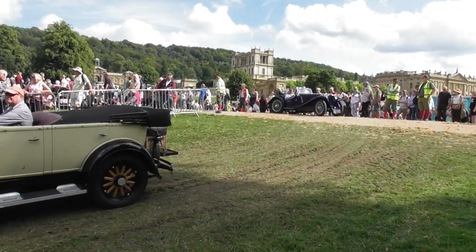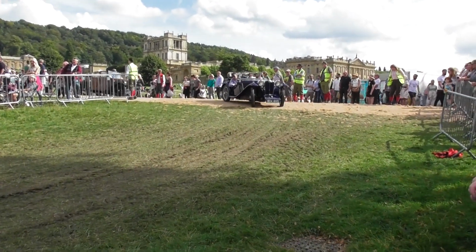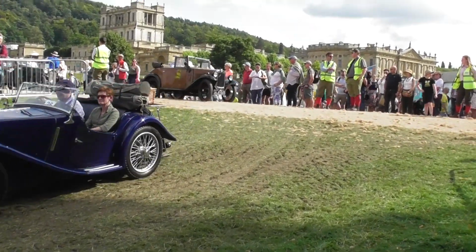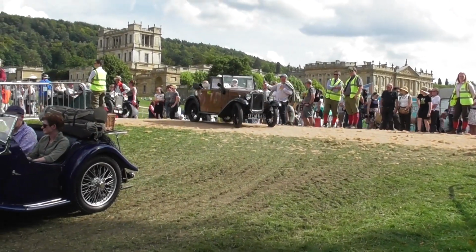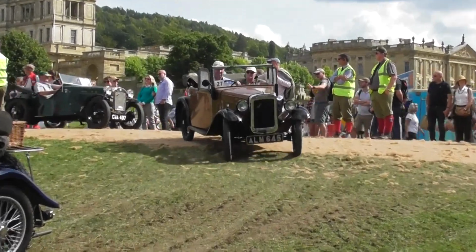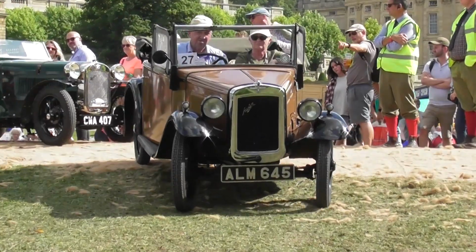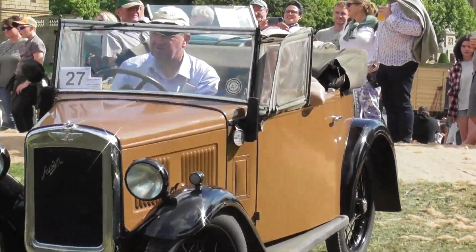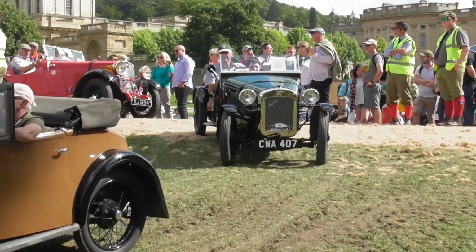The next car is Nigel Hare in his Riley Troll Ford Special 1936. Patrick Reynolds. The next car is Anthony Belcher in his 1925 Bentley. Anthony comes to Chatsworth regularly. This car already this year has been to Corsica, Sardinia and Western France.